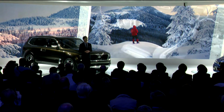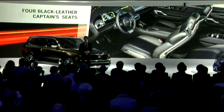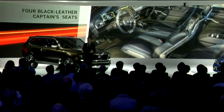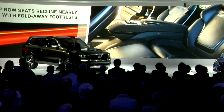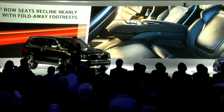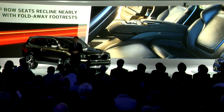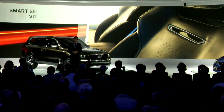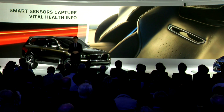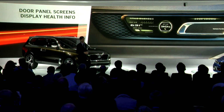Four black leather captain seats appear to float in the expansive cabin in front of a third row bench. And take a look at that second row. It has seats that recline nearly flat with large fold-away footrests providing sublime comfort. Settle into the sanctuary and you will be surrounded by some of the most advanced features ever imagined for a passenger vehicle. Diamond cut openings in the seat back are embedded with smart sensors to capture vital health information, which is then displayed on door panel screens.